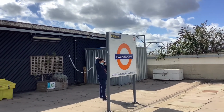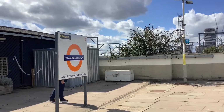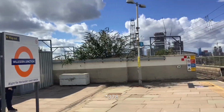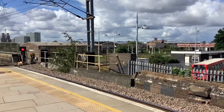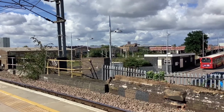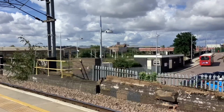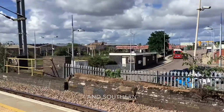When I'm at Willesden Junction on the West Coast Mainline. That was the London Overground Class 378, the 11:28 service to Richmond. So today we'll be seeing services by Avanti West Coast, London Northwestern Railway, London Overground, London Underground Bakerloo line, and hopefully some freight as well. So let's spot some trains.